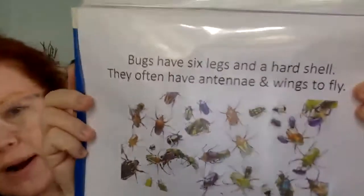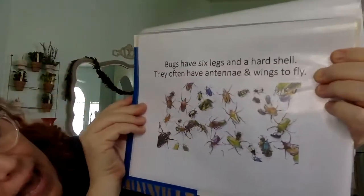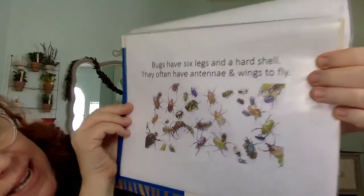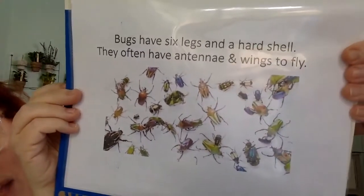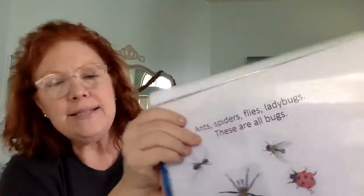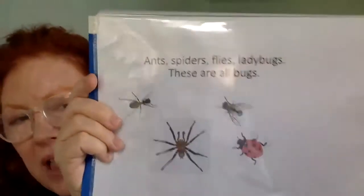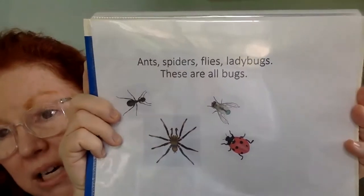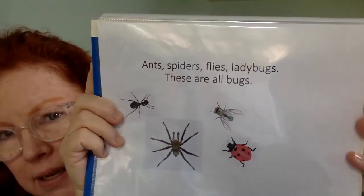One more. Bugs. We see lots of bugs right now. Bugs have 6 legs and a hard shell. They often have antennae and wings to fly. Lots of bugs. Ants, spiders, flies, ladybugs, these are all bugs or insects. Yeah, we see lots of bugs that come out when it's warmer.